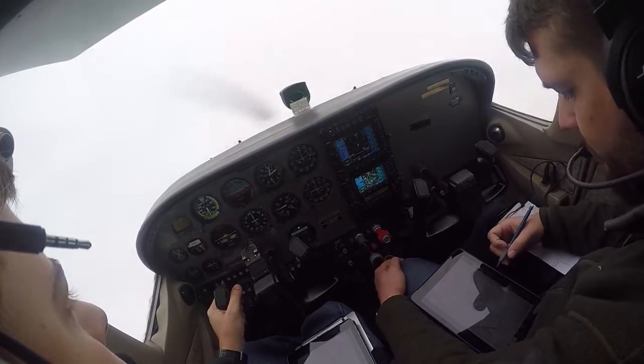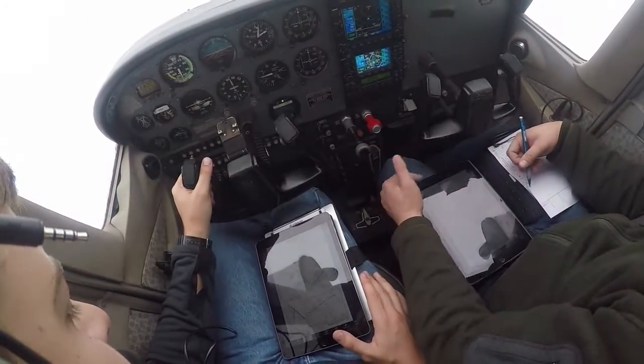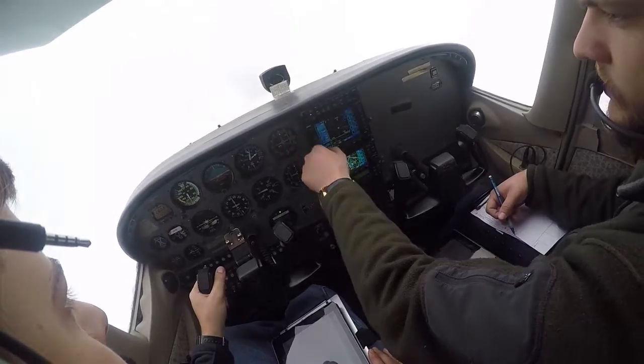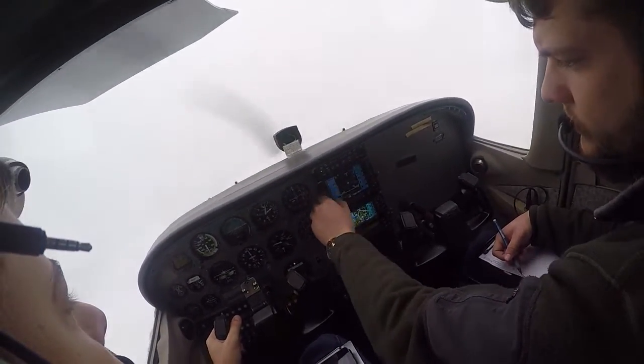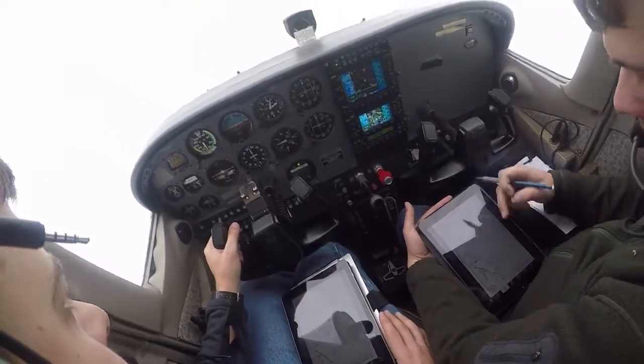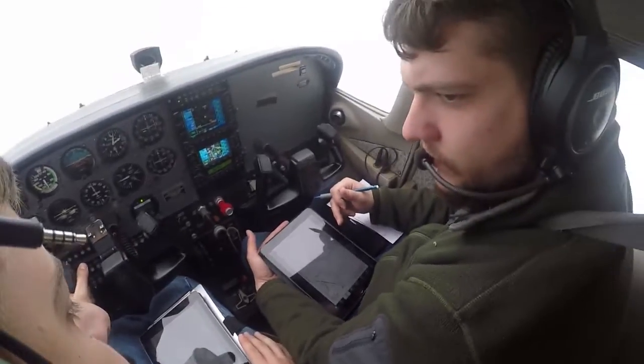Departure, climb and maintain 5,000. Advise you have information Quebec, expect the RNAV runway 32 approach. Expect the RNAV 32, climb and maintain 5,000. Descend to maintain 2,000. Our MSA is going to be 3,100.